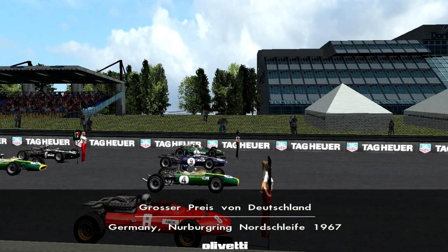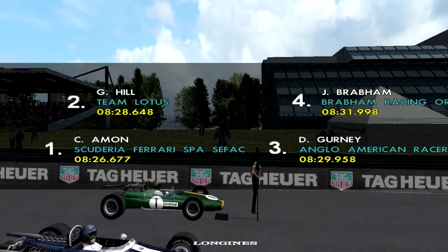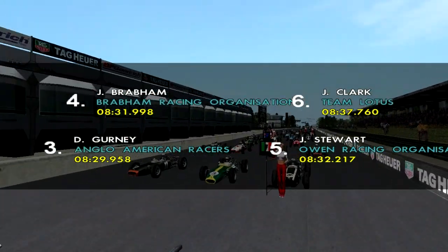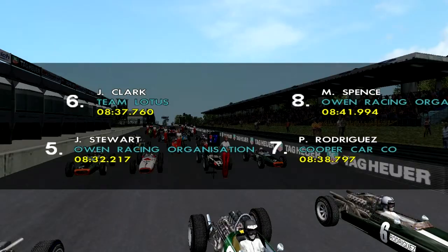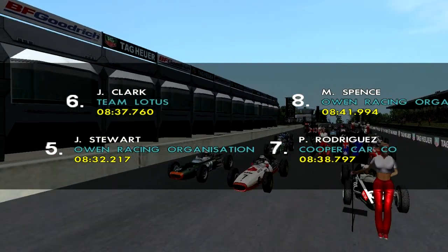We just saw the previous Grand Prix winners and we are about to take a look at the grid lineup, where we have Chris Amon in pole with Graham Hill in second, Dan Gurney third, 4th is Jack Brabham, 5th Jackie Stewart, and Jim Clark rounding off the top 6. Then in 7th we have Pedro Rodriguez, followed by Mike Spence in 8th.